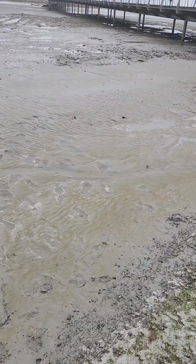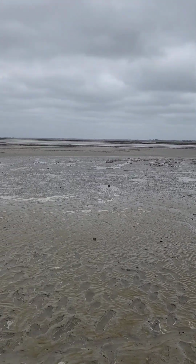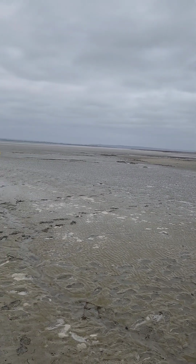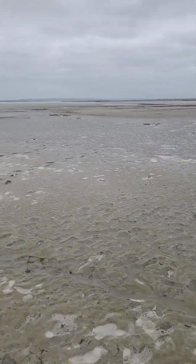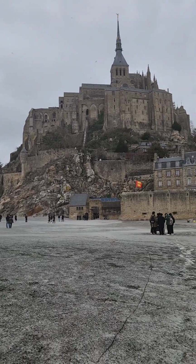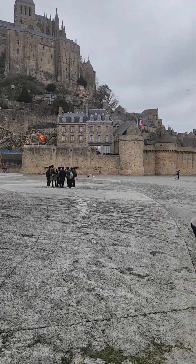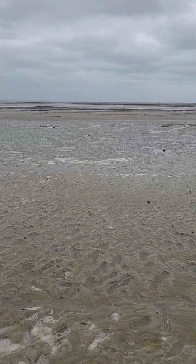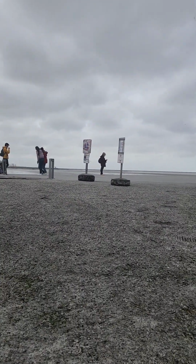So we're on the way out now. This is weird. It's like a tsunami. Low tide, you can't even see the water. Just mud. And there she blows. Mont Saint-Michel. And I'm not sure where Christine went. I gotta look for her.